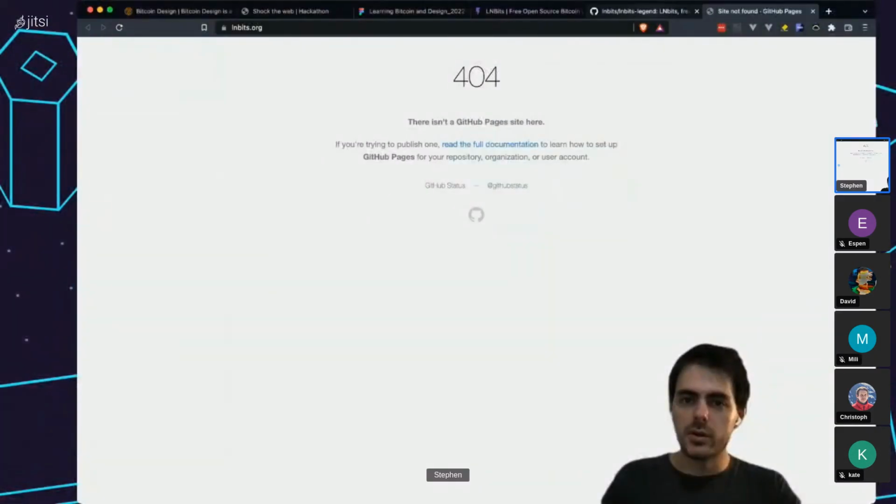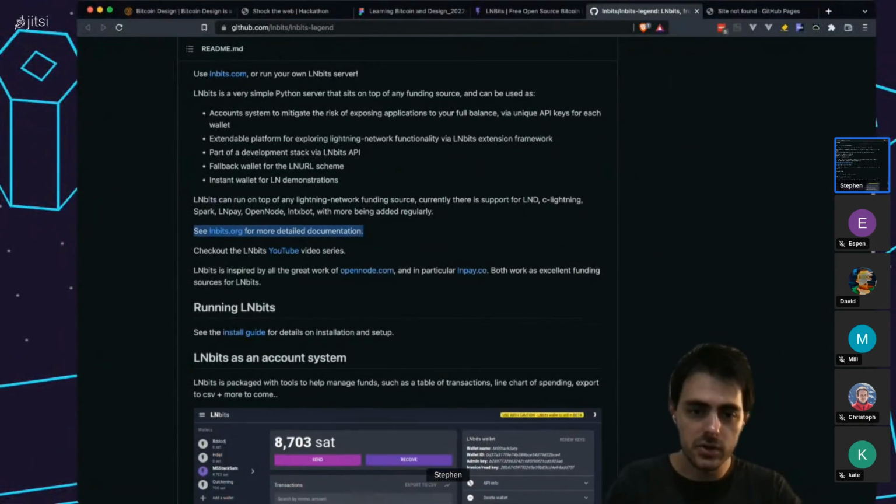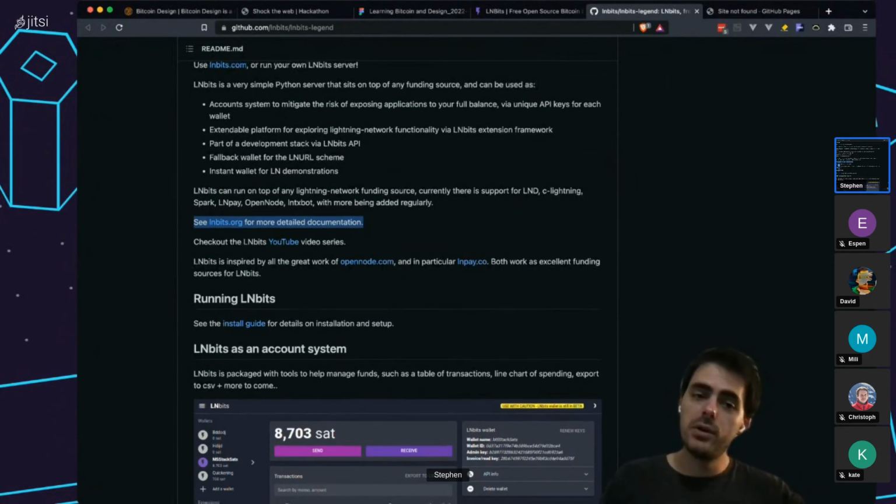Yeah, the LNBits.org thing is broken. That link is there. For more CSS, see this website for more detailed documentation, but it's not. So, hey, since you enjoyed working with LNBits, David, you should submit an issue or something like that. Let them know that this link is broken right here, because you're looking for documentation on how to use it, you tried following the link and it wasn't there. So that'd be a good way. I think just opening an issue and communicating with people is another really good way to get involved in open source.